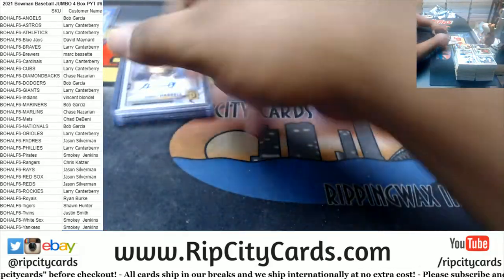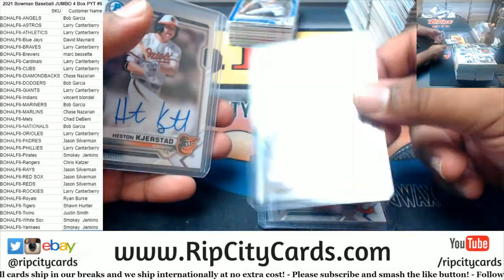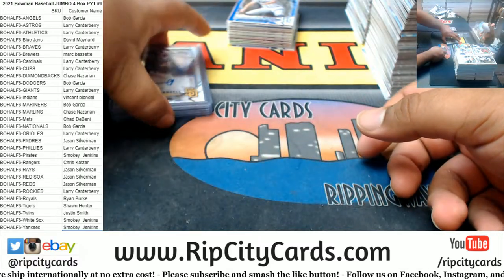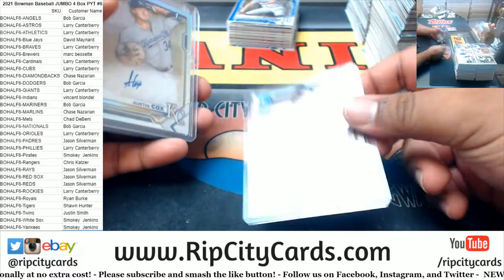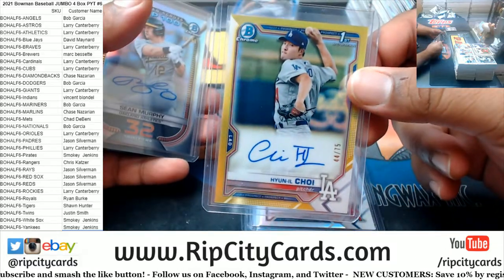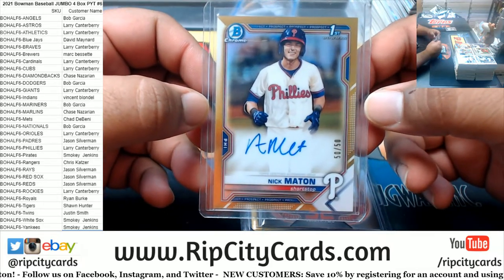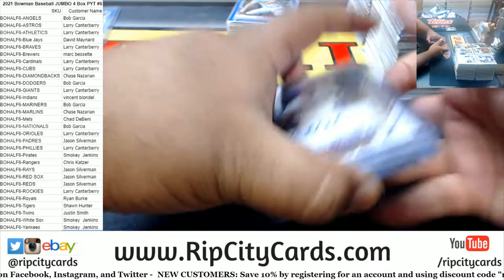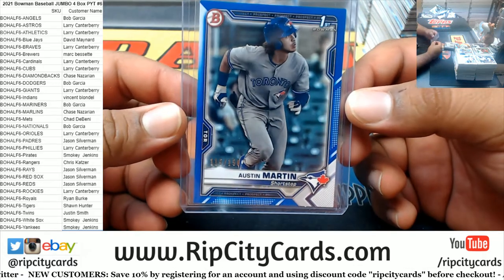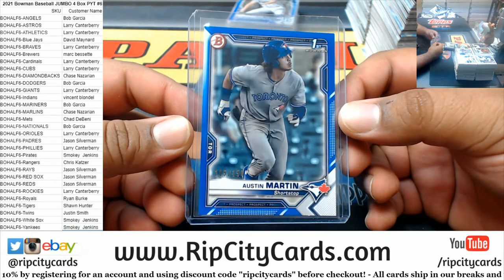Starting with the non-numbered autographs, we got Thompson Cubs, Encarnacion Marlins, Tena Indians, Mena Padres, KJ for the Orioles, and a Blaze Jordan for the Red Sox. That's nice. We got a Hassell to $4.99 Padres, a Cox to $4.99 Royals, Holmes to $4.99 Angels, Choi to $75 Dodgers, a Sean Murphy to $50 A's, a Nick Maton, 50 of 50, which is the top autograph by far, in my opinion. And pretty good, too, an Austin Martin blue paper. Looks nice with the Blue Jay colors there. A little blue on blue action. Very, very nice.